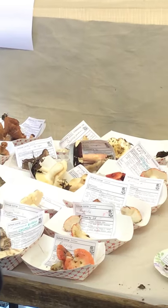Because trying to tell Russulas apart is really hard, even from macroscopic characteristics. It's a huge combo of macro and micro features. So a lot of times, Russula is good enough for these guys.